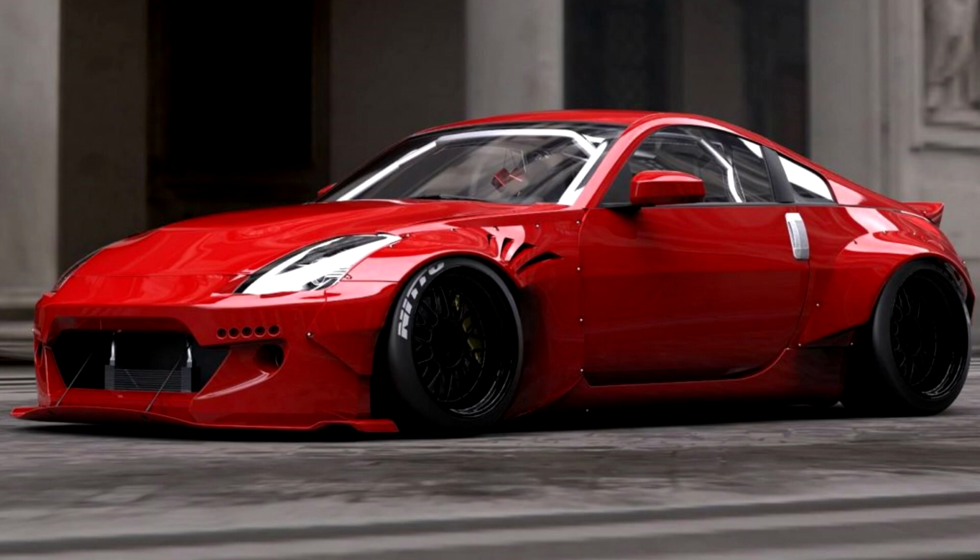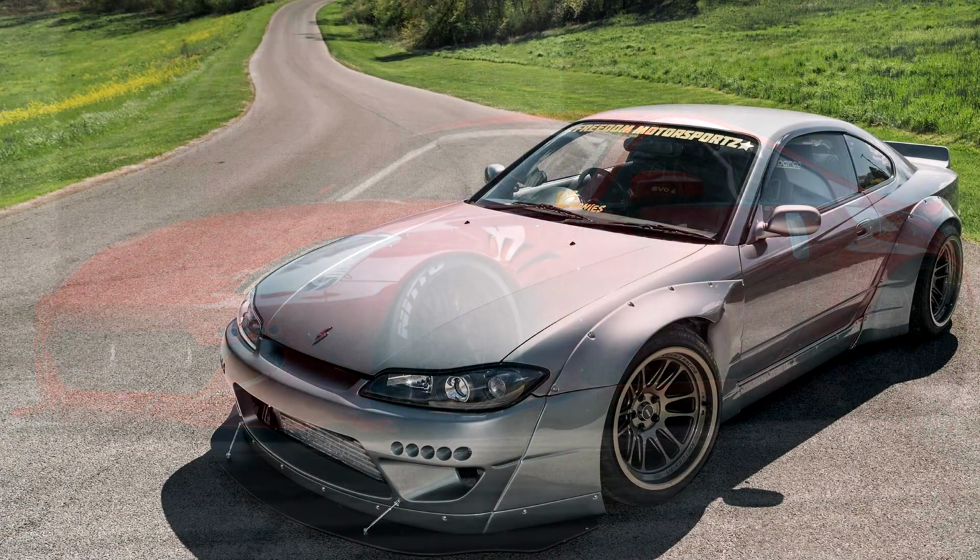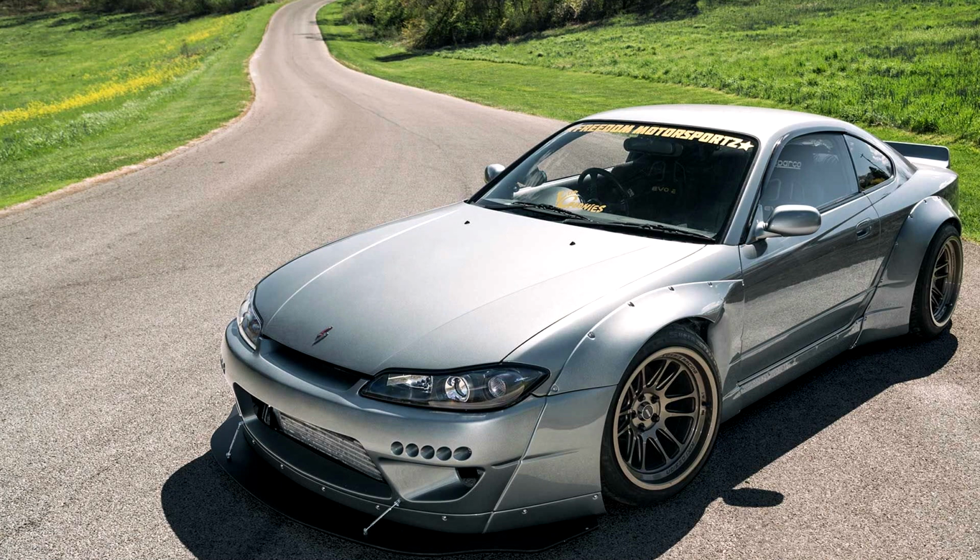And then we have my next favorite. This one was my favorite in Horizon 3, and that's the Nissan Silvia S14. This one again had a crazy wide body kit. This was one of my first drift cars. The 350Z and the Silvia S15 were my first drift cars in Motorsport 4 and Motorsport 3. It's been that long that I've been playing with these cars, and I just love them.